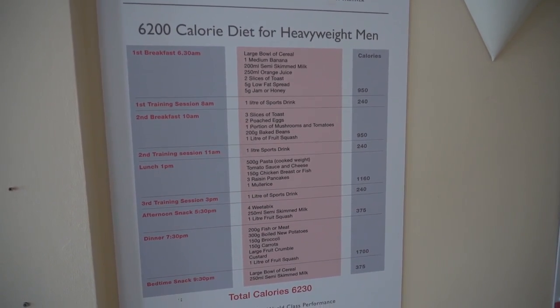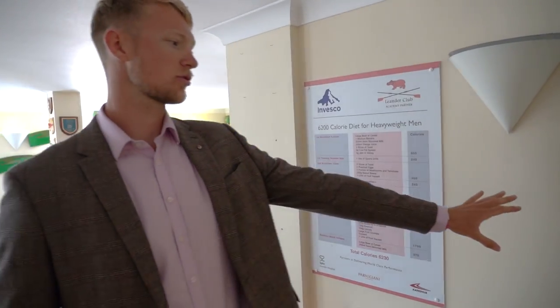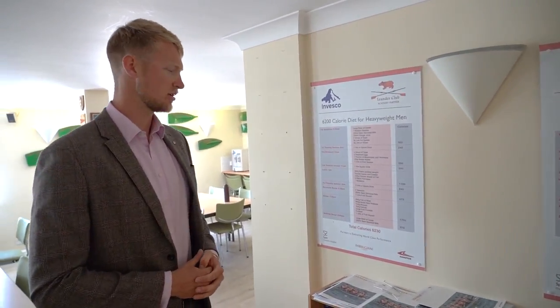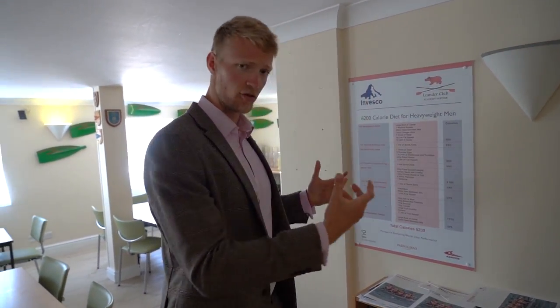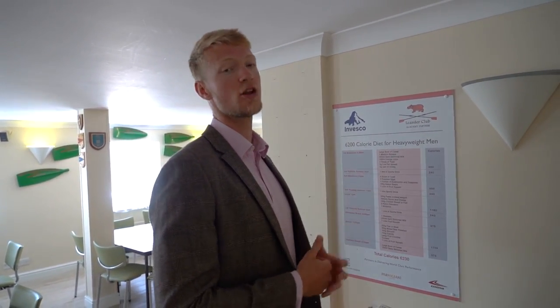Your total calories for a heavyweight man, 6,230 on there. And then the total calories for a heavyweight woman or a lightweight man, 4,545. So that's a lot of calories, and we get to eat that much because we get to train so much for rowing as a sport. So if you're doing three sessions in a day, roughly an hour and a half to 2 hours of exercise per session, then you need a lot of fuel to be able to handle that amount of training.